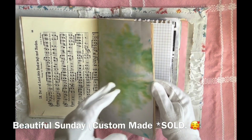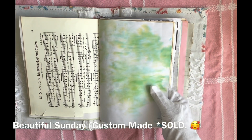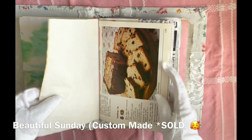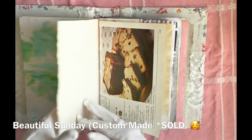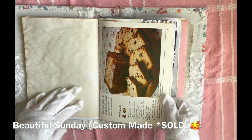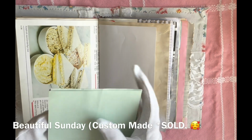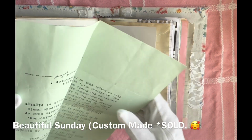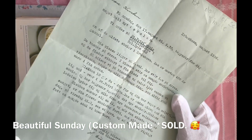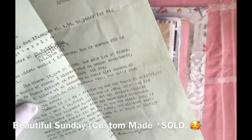I have got some lovely dyed paper, dyed with watercolours or food colouring. I've also got coffee dyed and tea dyed paper. In here it's also a recipe page. Like I said, I have put little bits of ephemera in. This is a letter, a first day of school invitation. The date on this is 1956.